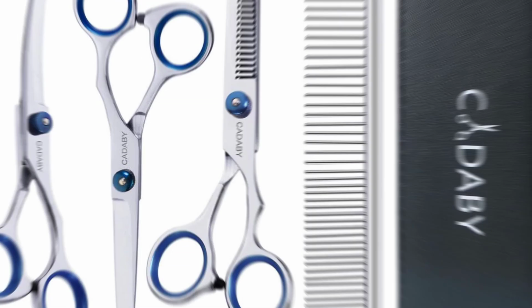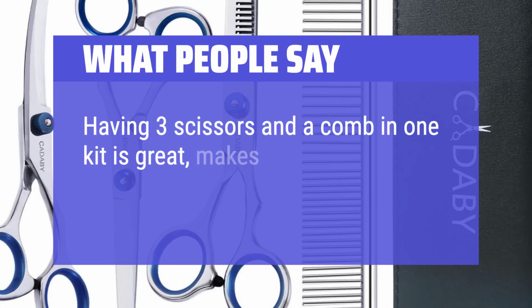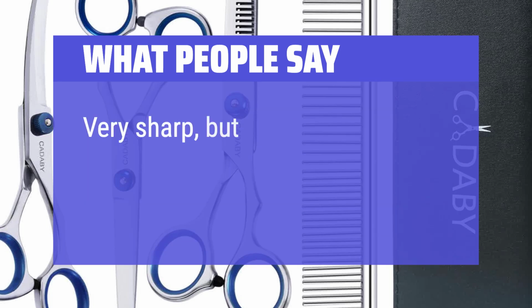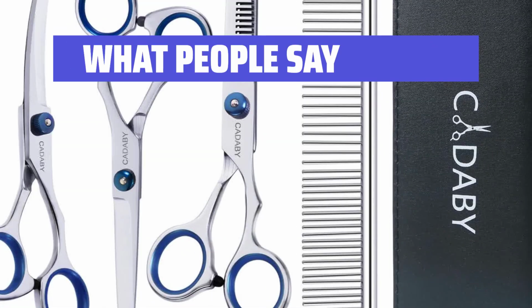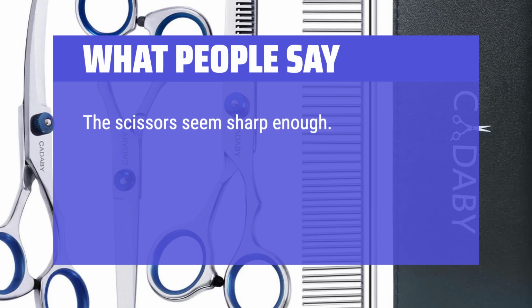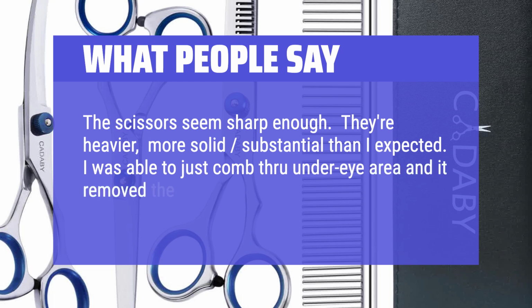What people say. Having 3 scissors and a comb in one kit is great, makes it very easy to use. Very sharp, but blunted ends to protect my little guy from accidental pokes. The scissors seem sharp enough. They're heavier, more solid, substantial than I expected. I was able to just comb through under eye area and it removed the eye stuff easily.